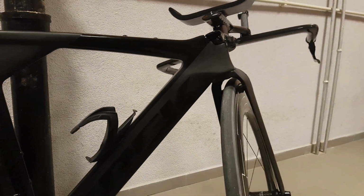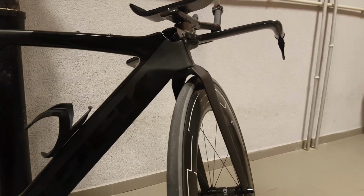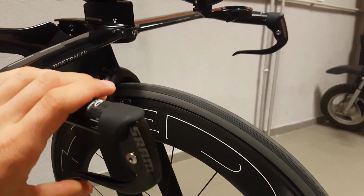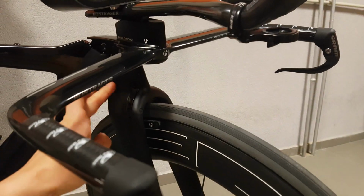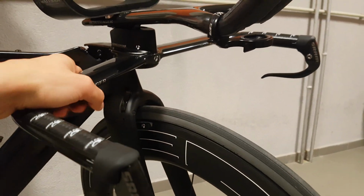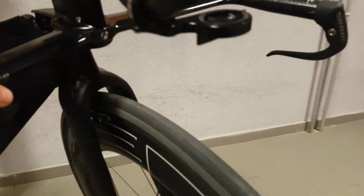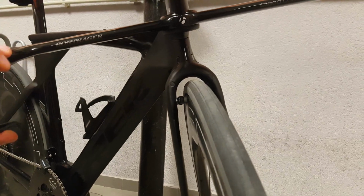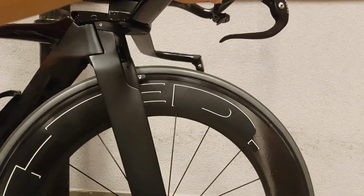A lot of time trial bikes and aero bikes in general suffer from poor braking. This is not the case with the Speed Concept. The brakes are excellent, very good power and modulation, and easily adjustable as well. I change my wheel sets quite often. They're all different widths, and you take a 2mm Allen key and can dial it in 20 seconds. No cable adjustment necessary whatsoever.